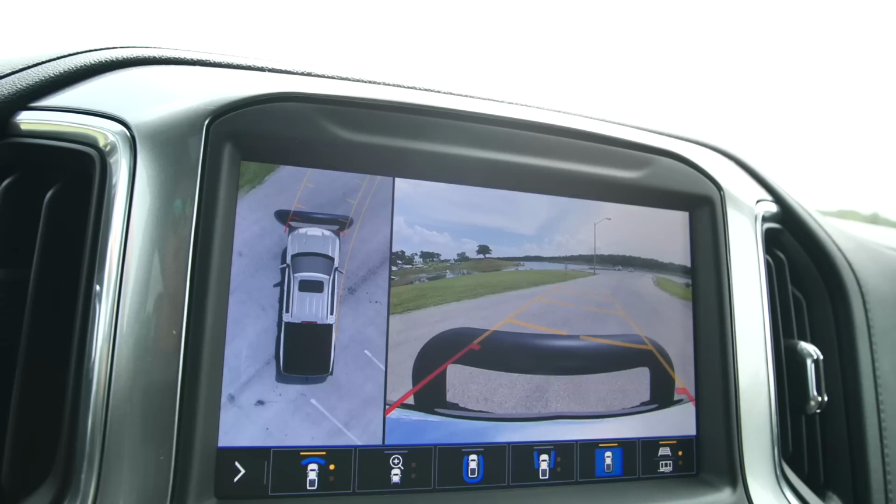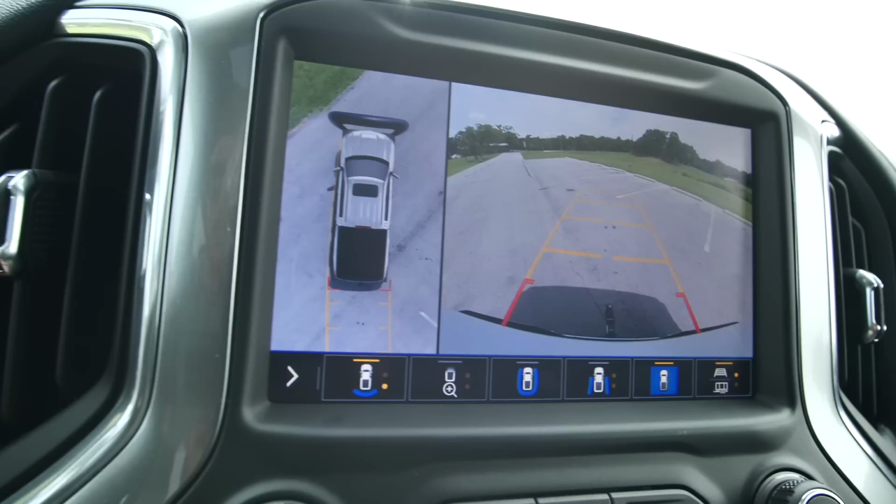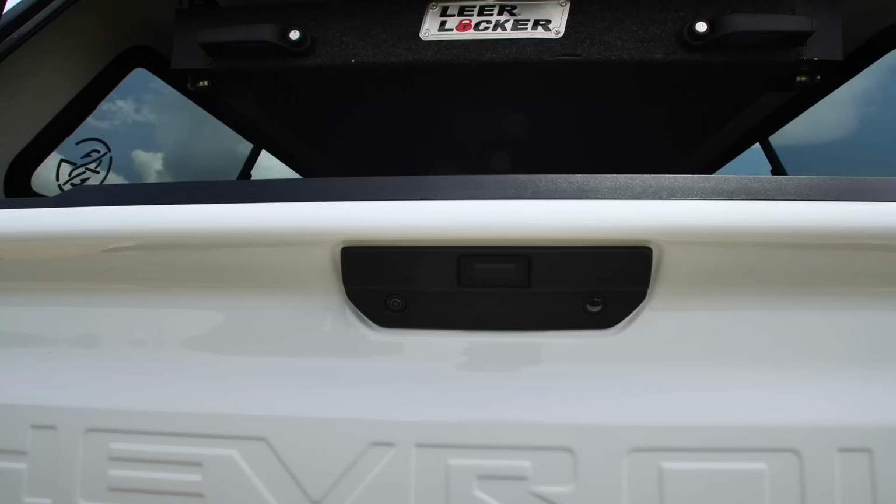So of course all the cameras and stuff on this thing are awesome too. I think a lot of the other models have that, so that's not a crazy thing. It's something I like about the truck. But you know, I'm always looking for the next advantage in the outdoors.